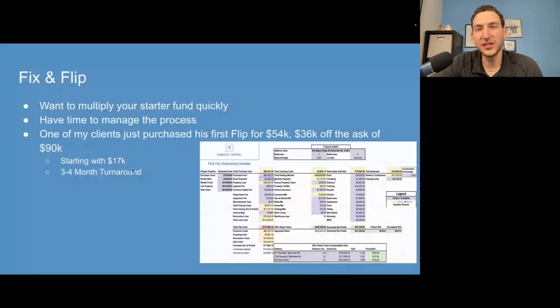It's about a 3 to 4 month turnaround from purchase to sale. So he bought it. He's doing about a month to month and a half of work. Then we'll market the property, and then it takes usually 30 days to close. So we'll give it a few weeks for marketing, and then we'll close on the sale within the 4-month period.